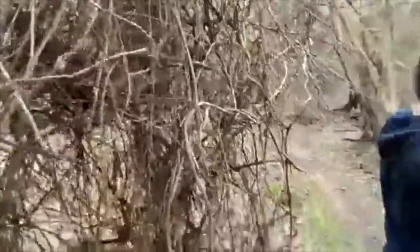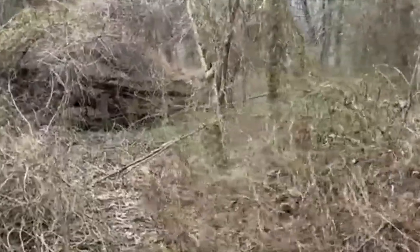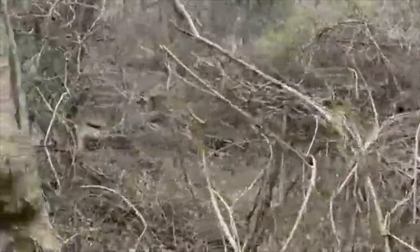You might see some birds hiding in there trying to find insects or trying to hide. It's a very great area to see. They're not here right now because I'm shouting basically. Well, wherever you might see the greenbrier, you'll see some birds.